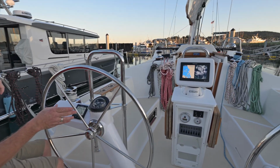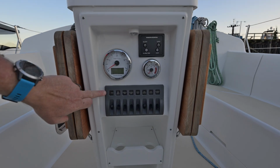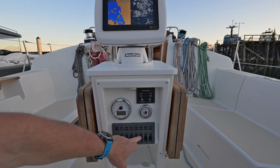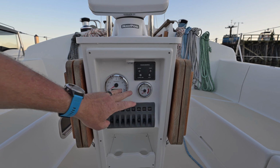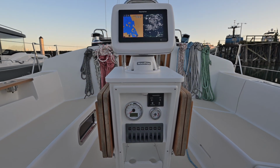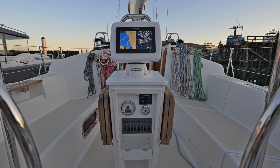This is a little unique at the table. There are two sets of fuse panels. You have this one for the back end of the boat, and down below is another one. What you'll notice in particular is this is where you turn on your bow thruster. There are also some displays for nav lights, et cetera. The value of that is if you want to turn off the power for the bow thruster, you don't have to run all the way down below. Super easy boat to get around on.